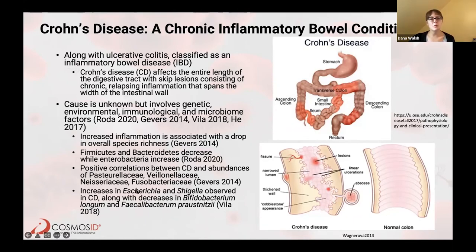And I'm listing several papers here with specific associations that have been found with Crohn's disease. A general finding in disease with the gut microbiome is a loss of diversity associated with disease. And we see this in Crohn's too. So as compared to healthy, the healthy gut microbiome tends to have high diversity.